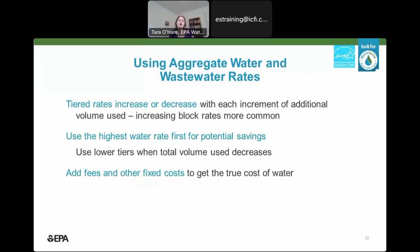So when you're looking at water rates and sewer rates, you want to pay attention to how you're using them. As I mentioned, in a lot of cases there are tiered rates depending on how much water is being used, and each increment of additional volume increases the cost. Probably the most common block rate that I've seen is the increasing block rate, where they're trying to get you to use less water by charging you more depending on how much water you're using. So when you're doing your calculations and evaluating these projects, make sure that you use the highest water rate first for potential savings. You need to make sure you're using the highest one, because that's what you're paying.